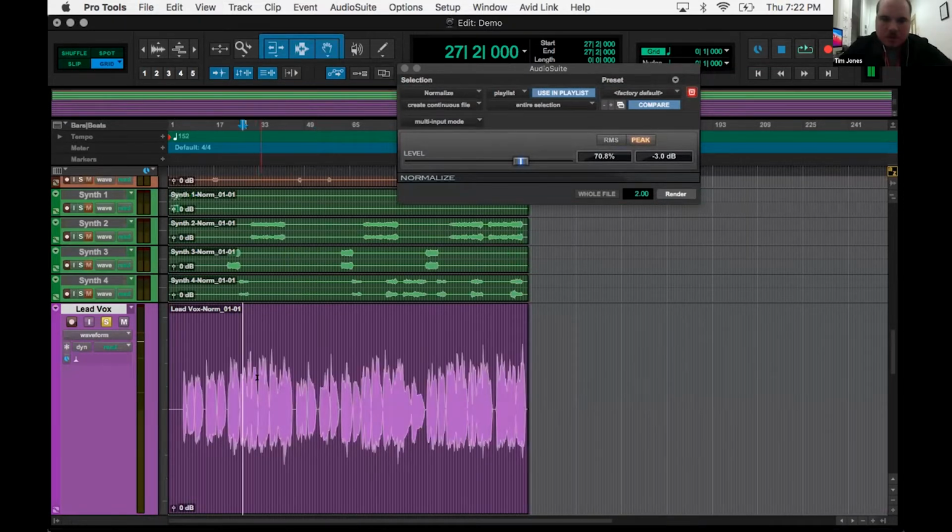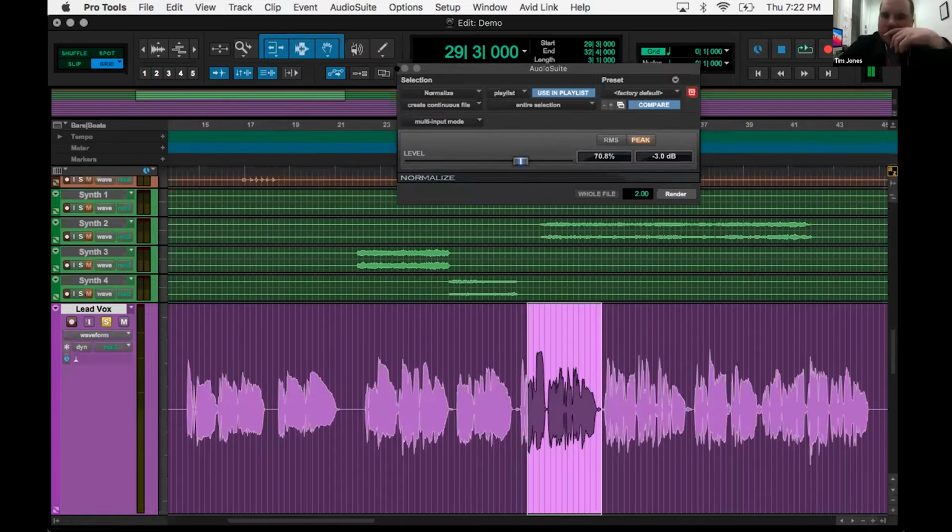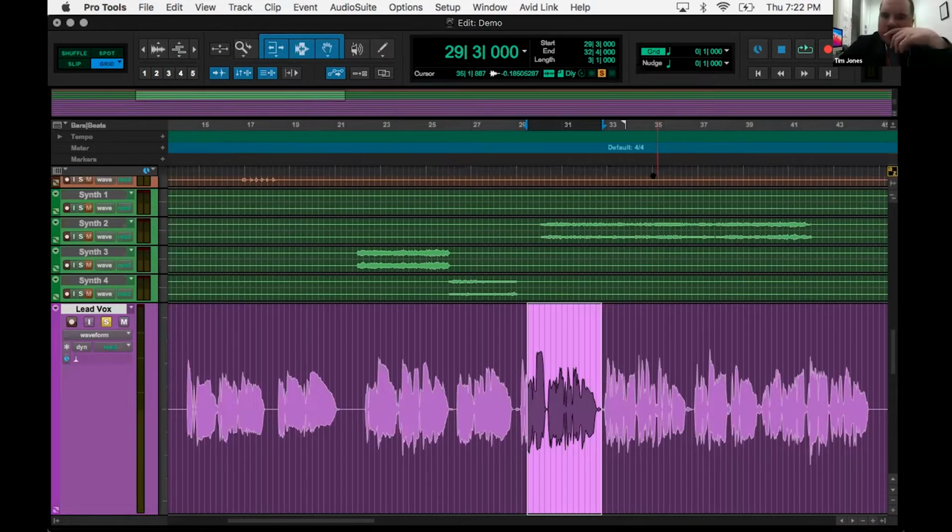So what I tend to do is I employ what's called serial compression. And this isn't really much of a secret. It's something that a lot of engineers are aware of. But the specific plugins that I use, I'll use two from Waves very often.